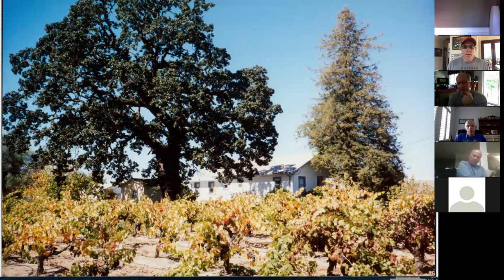Actually moved down into this little ranch house that was built in 1927, the same year that the vineyard was planted. And you can see the oak tree here. That was basically our inspiration for our label. So if you look at our label, you'll see in the background an oak tree with the vines in front. And this is kind of where it came from.